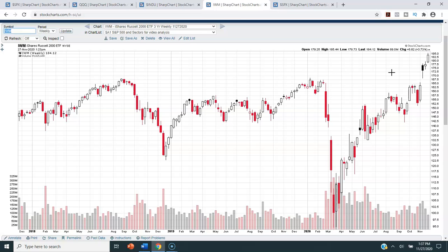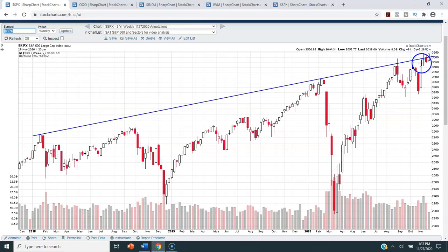But again, we will want to continue to see small caps leading the way, and we will want to continue to see things like the S&P 500 continue to close at new all-time weekly closing highs on a go-forward basis and stay above this long-term trend line.